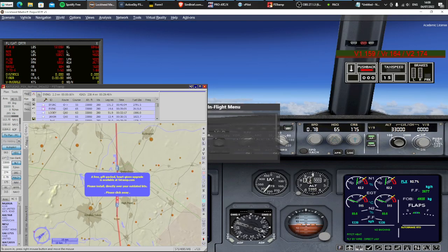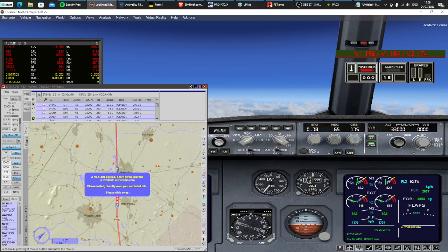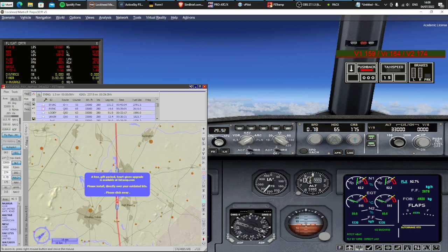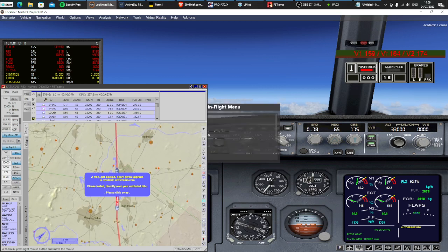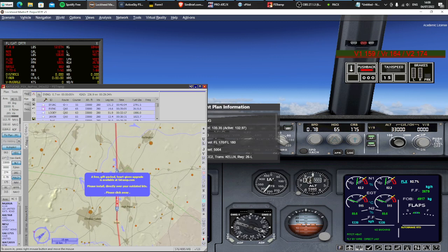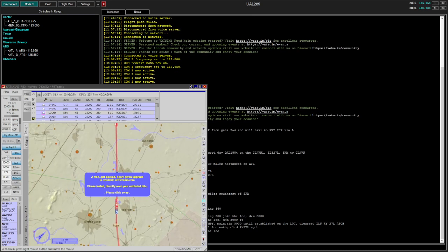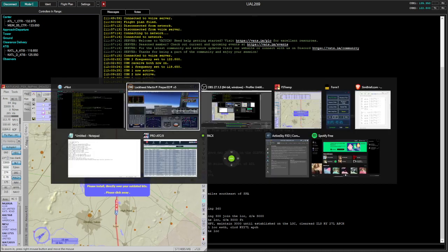Alright, we are now over Jamestown, North Carolina, and Atlanta has just sent us to Unicom. So we're going to try and get back on with good old Pro ATC. See what we can do. Yeah, so we are inbound low A, which is the end of Atlanta's FIR. Right, so we should be on 135.35 apparently.